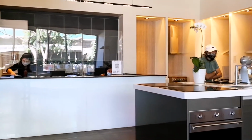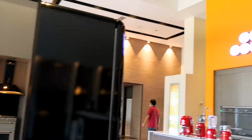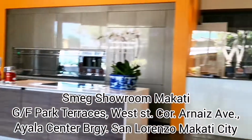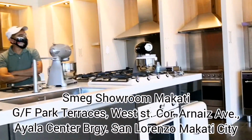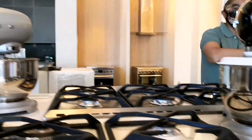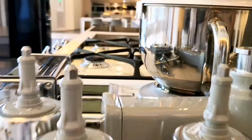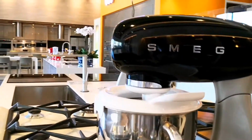And if you want to see their appliances personally, please visit Ground Floor, Park Terraces, West Street, Corner Arnaiz Avenue, Ayala Center, Barangay San Lorenzo, Makati. For the last look, stand mixer with attachments. May mga slicer, grinder.